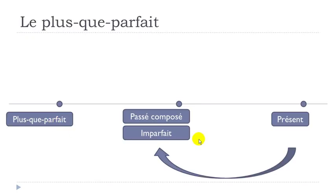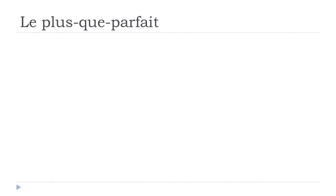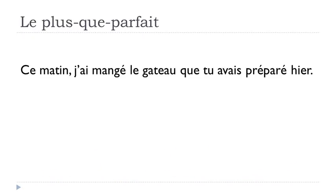So, first, if you want to talk about what happened yesterday or even years ago, you will have to use either passé composé or imparfait, okay? But then, if you want to make a relation to something that happened previously, you should definitely use this plus que parfait form, okay? So that's the reason why we tend to say that it's the past in the past, all right? So let's have an example.